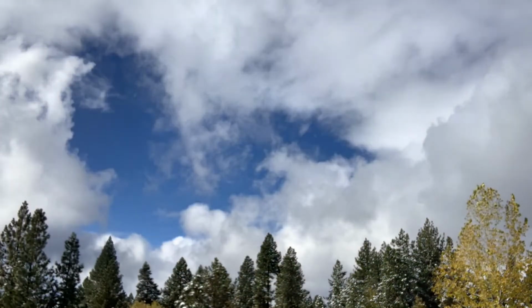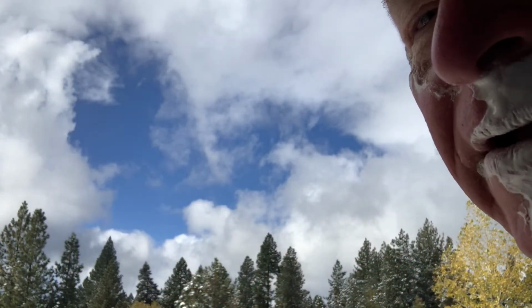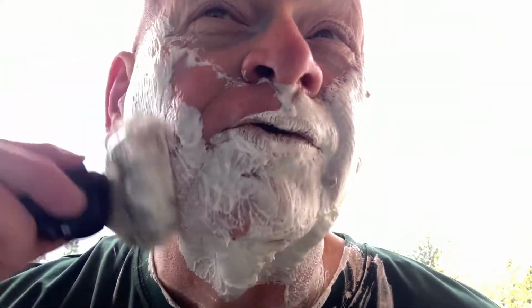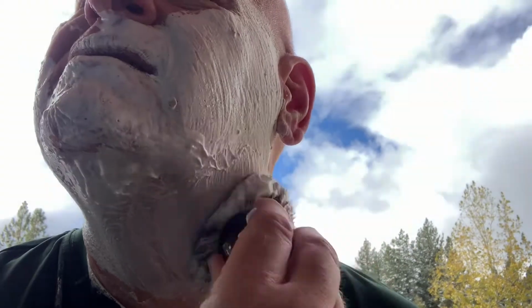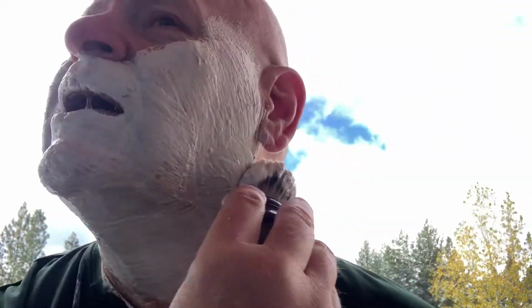Again, I'm using the reflection in the glass on the patio door, balcony door. I got my mount connected to the glass on the balcony door. I wanted to do that because I want you to see this background. It's just absolutely beautiful. And because I need to get me into the video as I'm doing the shave, I couldn't get the angle low enough on the camera to get the beautiful trees and setting behind me, but it's just absolutely beautiful.